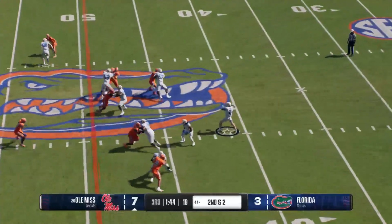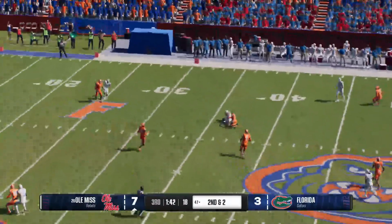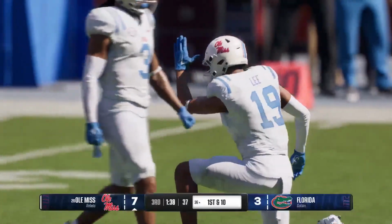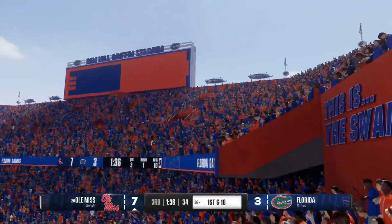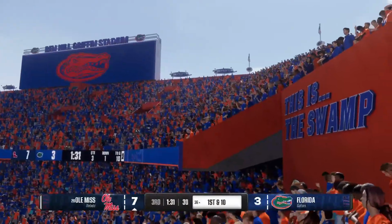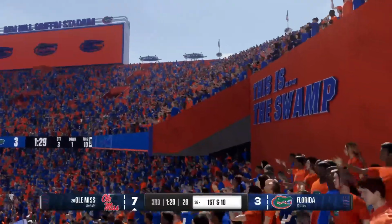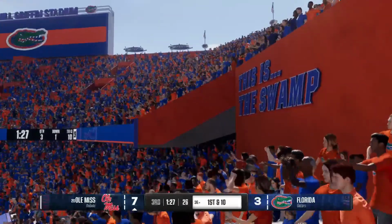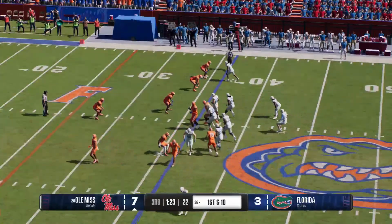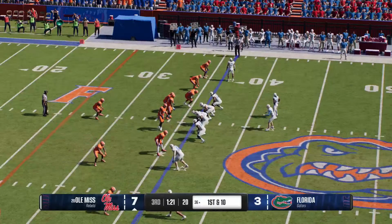Now the play fake. Looking down the middle. It's caught. Really nice job there by both guys, the throw and the catch, to work that defense and get the first down. If they're going to sit back in zone, I'm going to make sure I know exactly what they're doing, find those holes, find those crossing patterns, and take advantage of that zone coverage. And the Rebels come to the line with a new set of downs.